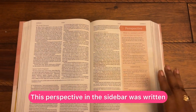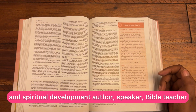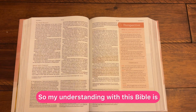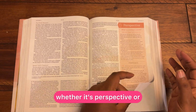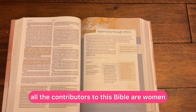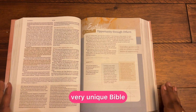This perspective in the sidebar was written by Contrilla Ard, PhD, who is a faith-based personal and spiritual development author, speaker, Bible teacher, and literary agent who believes in the power of collective strength, community, and fellowship. So my understanding with this Bible is that all of the features, whether it's perspective or this full page feature here, all the contributors to this Bible are women. And so that in and of itself, I think, makes it a very, very unique Bible.